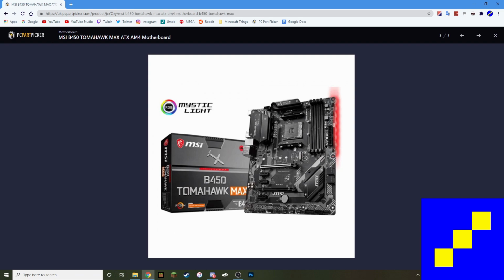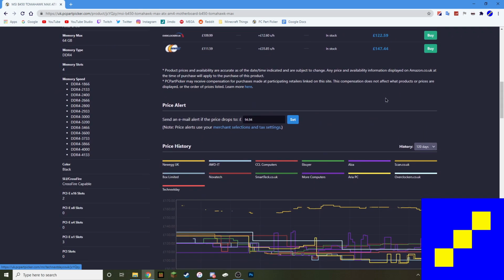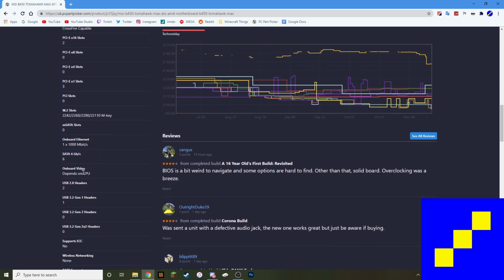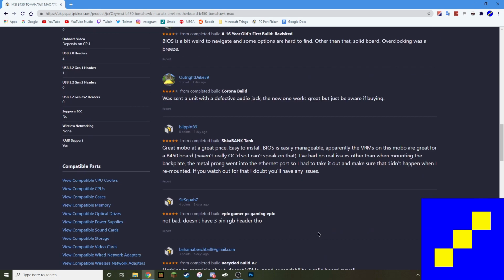It has 2 PCIe slots, or 2 of the big ones, what they called again? PCIe 16 slots, 3 PCIe x1 slots, 6 SATA, and then a bunch of other stuff.